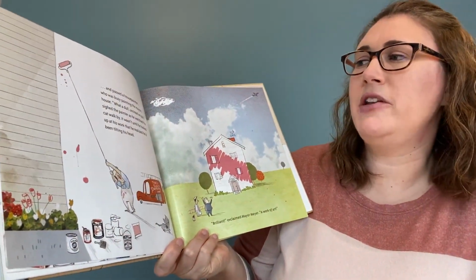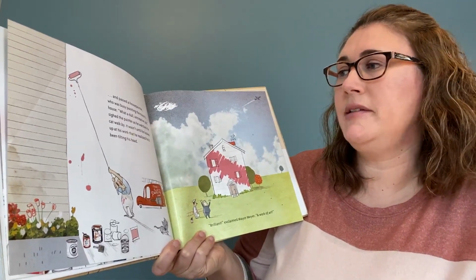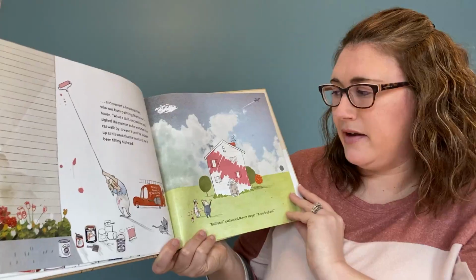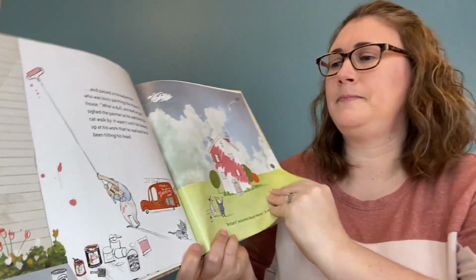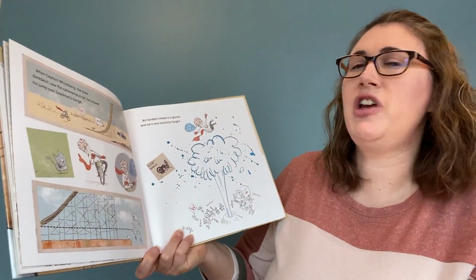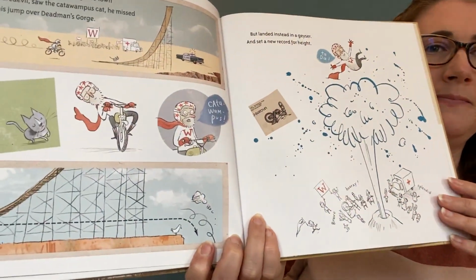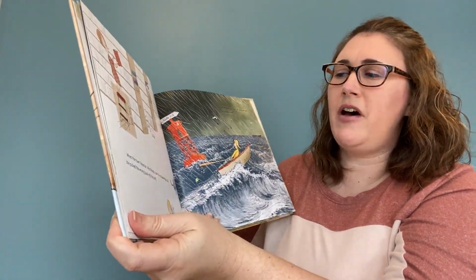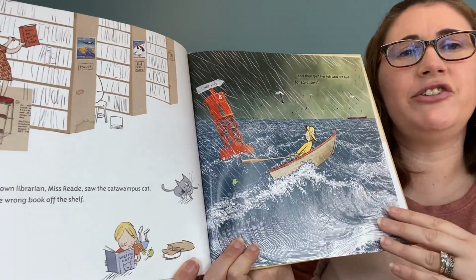And he passed by a house painter who was busy painting the mayor's house. "What a dull, uncreative job," sighed the painter as he watched the cat walk by. It wasn't until he looked up at his work that he realized he'd been tilting his head. "Brilliant!" exclaimed Mayor Meyer. "A work of art." When Captain Whizbang, the town daredevil, saw the Catawampus Cat, he missed his jump over Dead Man's Gorge, but landed instead in a geyser and set a new record for height. When the town librarian, Miss Reed, saw the Catawampus Cat, she pulled the wrong book off the shelf and then quit her job and set out for adventure.